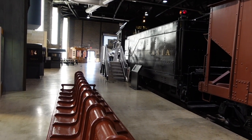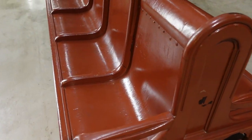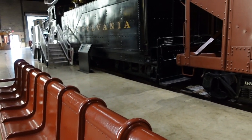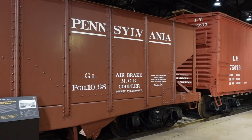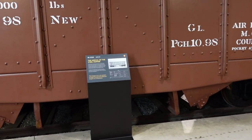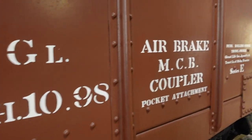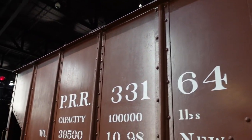All right, guys, so next to the H6, they actually have station-style seating, so you can sit here, and I like the little crowd dividers. So if you're not too keen on sitting next to someone, there's a little divider to give you some personal space. But behind that is this beautiful Pennsylvania coal hopper. And yeah, I love this style hopper. According to the sign, this was built in the 1800s and retired in the 30s. So I'm surprised this wasn't scrapped, honestly, because of World War II. But it's here, and it's in beautiful Tuscan paint. It's not brown, it is Tuscan.